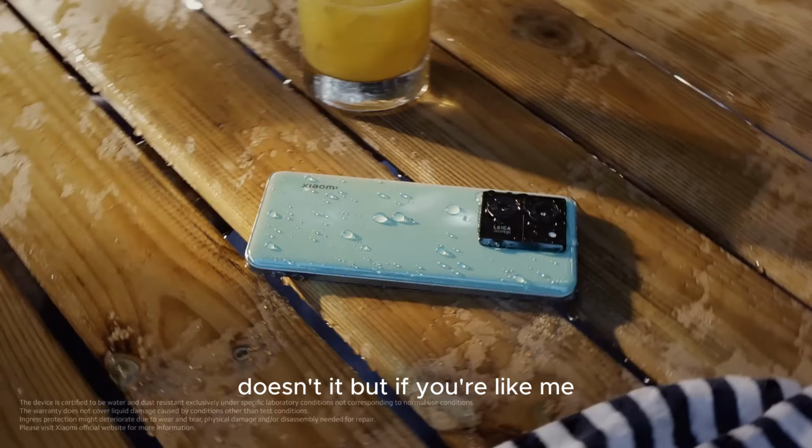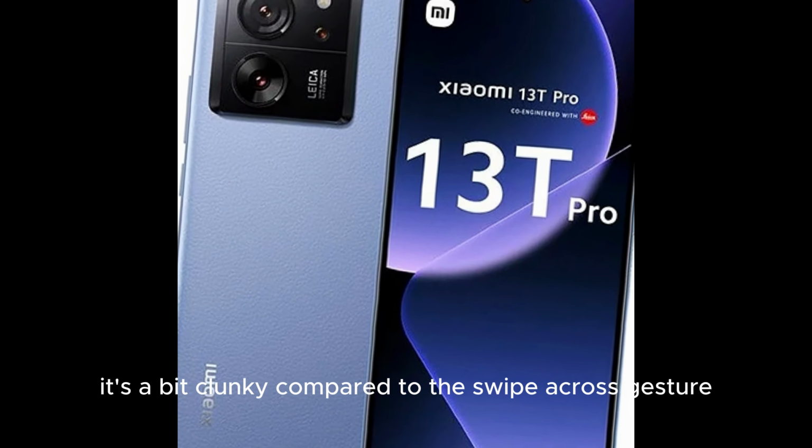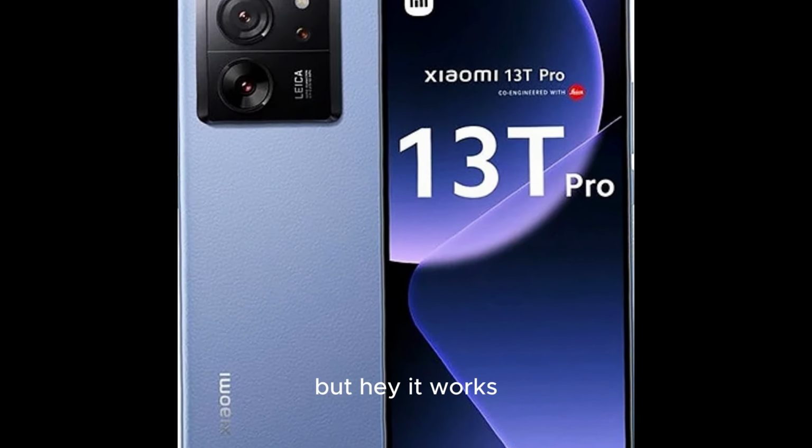But if you're like me, you'll find a workaround. To switch apps without the bar, just swipe up as if heading to recents, then slide to the side without lifting your finger. It's a bit clunky compared to the swipe across gesture, but hey, it works.